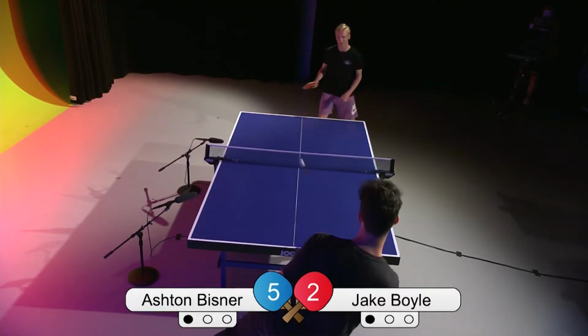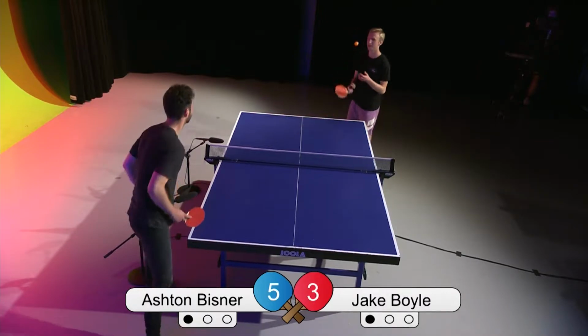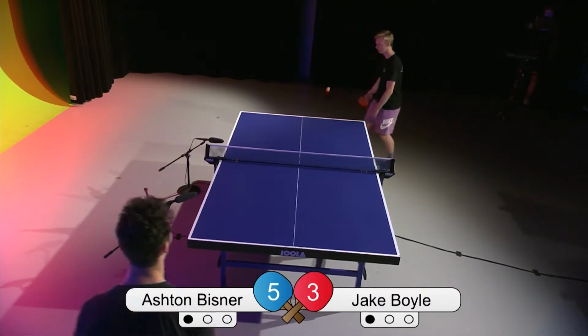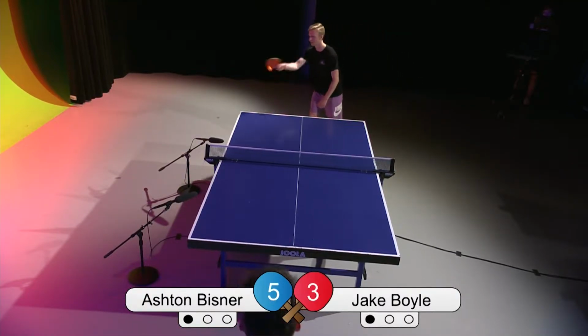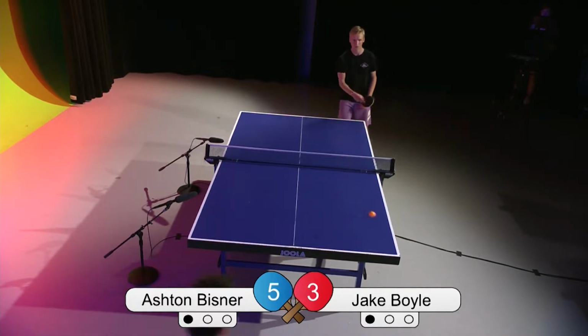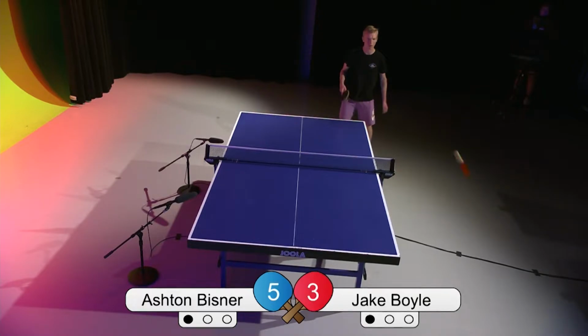So the score's now 5-2. Ashton leading. Make that 5-3. Now I want to point something out. Even though last time these two played against each other officially was 8 months ago, they actually played each other last night, practice round. Ashton won by a score of 6-4. Only played to 6-4. Well, they got the 10. All right, well, we got it.